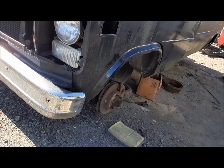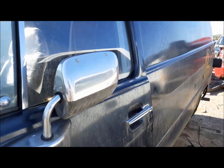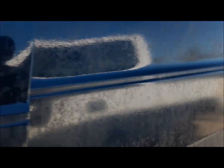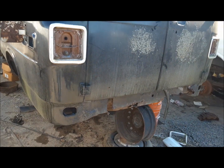Cool Chevy conversion van. It is old too. Look, it's got round headlights. That's from the 70s, man. Well, pretty much gutted out inside. What does it say? Oh yeah, 78. There you go. Back doors aren't open.